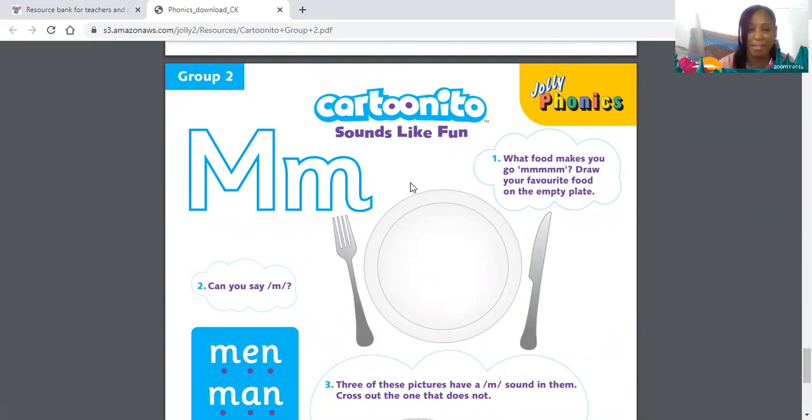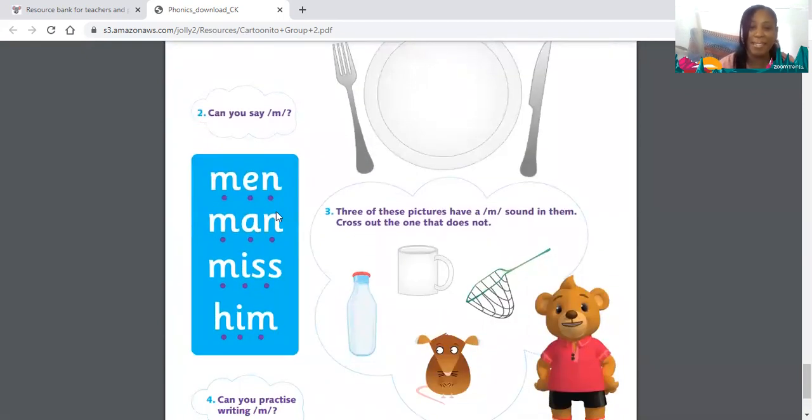Yummy meals. Let's look at some words that have the m sound in them. And men. Now see if you can say it before I say it. We'll say it together, but if you can get it out before me, go ahead and say it. Next word. Slowly. Are you hearing the word?